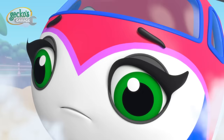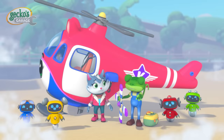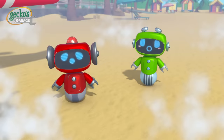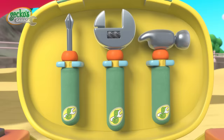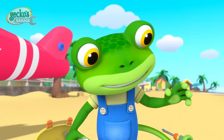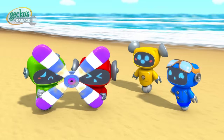We found you! Ay, qué bueno! But look! The tide's coming in. We need to reattach Helena's tail rotor. Quick! See, Gecko, without her tail rotor, Helena will spin out of control. What tools do I need? Screwdriver. Wrench. Gecko's garage. Time to fix. Gecko's garage. Let's fix this. Hurry now, Mix. This fix is a race to beat the tide and get this rotor in place.